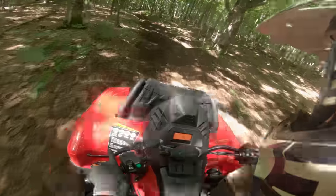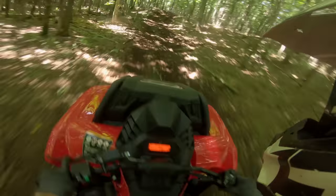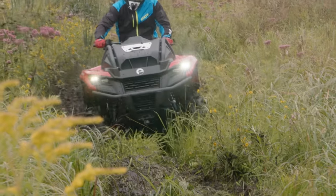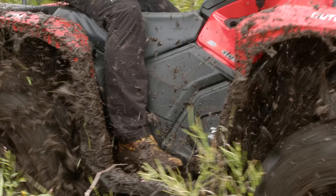On the trail, I found I preferred the low setting most of the time. If the trail was tight and I was in 4x4, I'd move up to the medium setting, but once I locked the front diff and hit the mud, I really appreciated the extra assist the high setting offered.